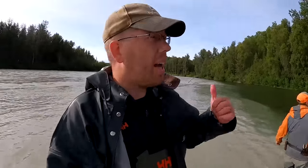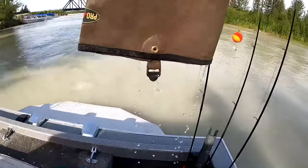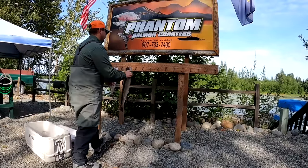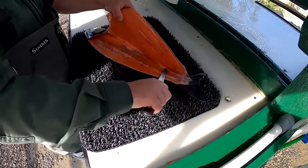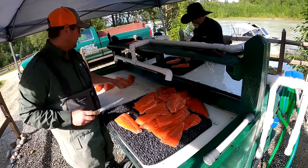Whoa. We've probably put 50 fish in the boat in 4 hours. It's been amazing. We're gonna go back and clean them, and then we're gonna cook them up, and I'm gonna show you guys some pretty cool recipes. Bye, buddy. Yep, that seems about right. That is a thing of beauty right there. Yeah, that is a pile of salmon flesh.